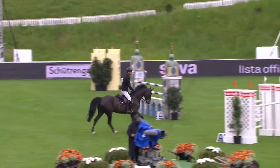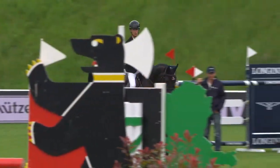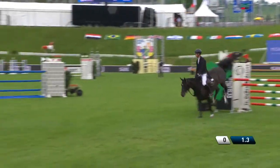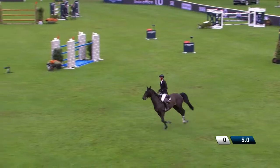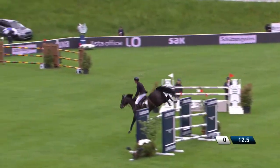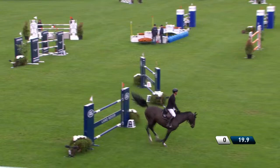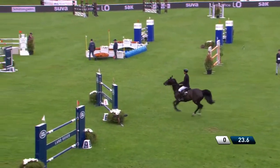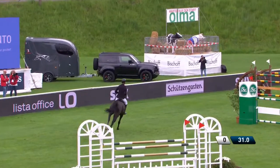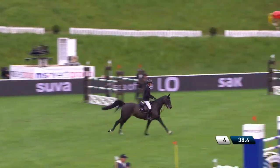Kevin Jochems for the Netherlands with Baloo Z. Brilliant performance last night for this 26-year-old, yesterday afternoon in the Longines FEI Grand Prix. Finished fourth on Turbo Z. 49 competitors came forward in the Grand Prix, 11 clears in the first round. He goes for the 1 meter 45, but didn't make that extra 5 centimeters. That's four to add.